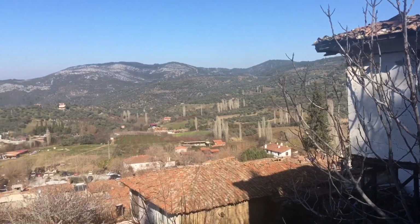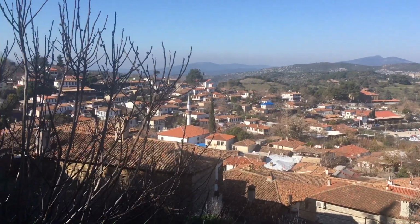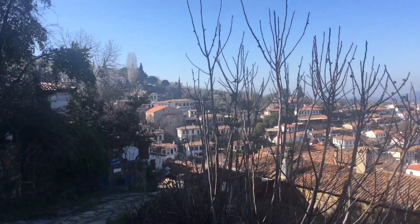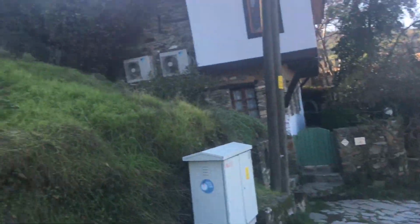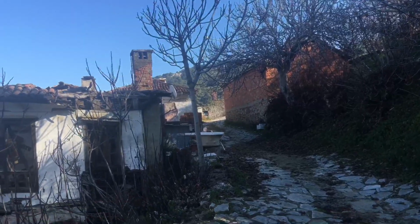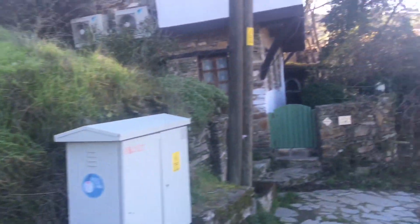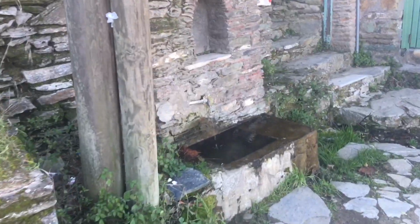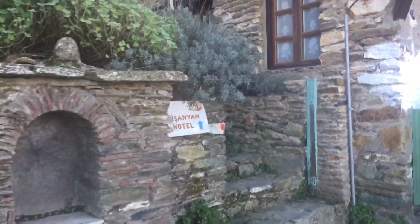Okay guys, this is the panoramic view from Şirince. This is the real panoramic view. It's so cute. Oh my gosh. You can see the style of houses. They all kind of look the same. And it's on this little mountain. Some of the houses are obviously run down, but so cute. Oh my god. It's such a sleepy little village. It's so cute.